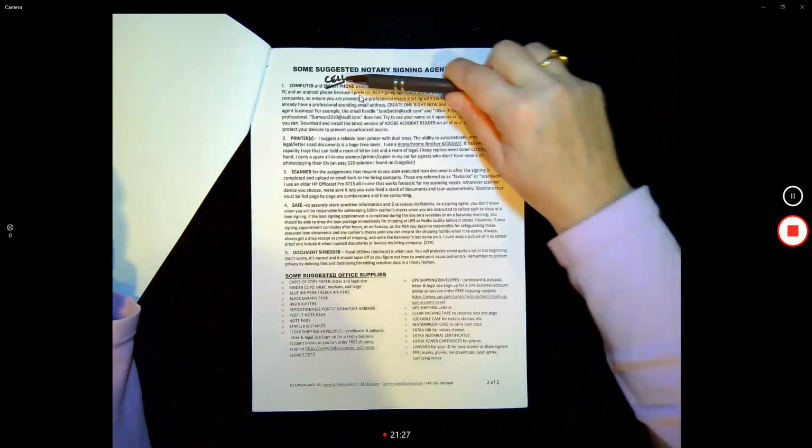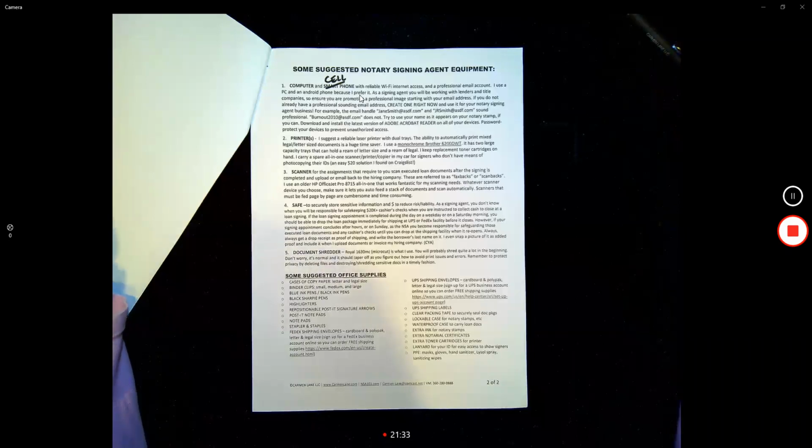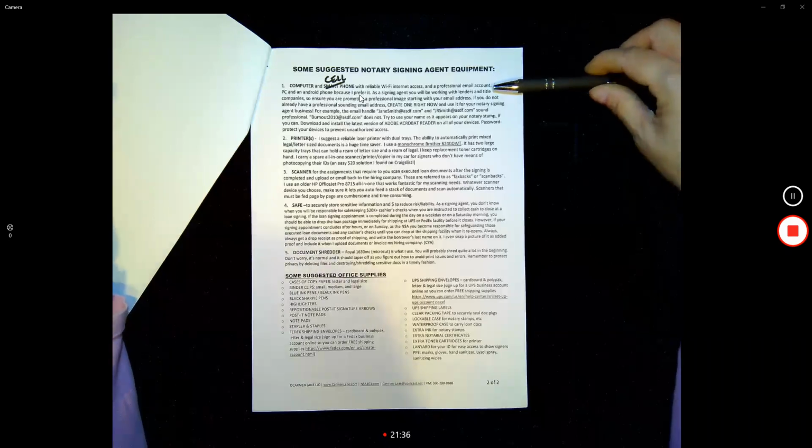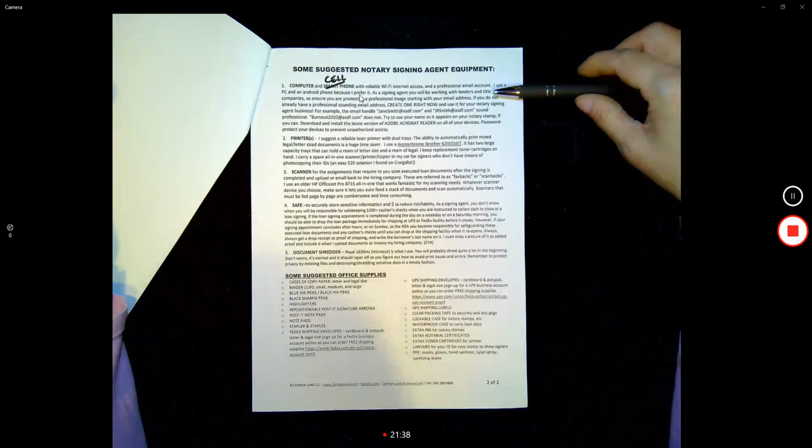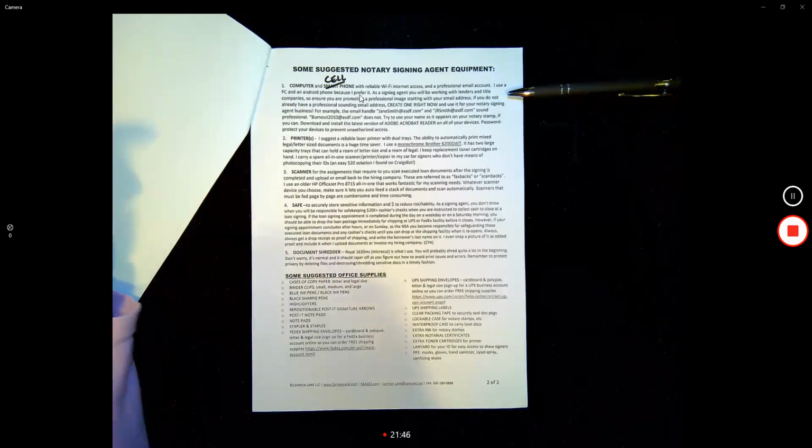As long as you have a cell phone and you've got reliable internet access and a computer and a professional email account, you're gold. It doesn't have to be a smartphone. As for me, I use a PC and an Android smartphone because I prefer it. Maybe you prefer something else. Use whatever equipment you need. Do the best with what you have until you can upgrade it.